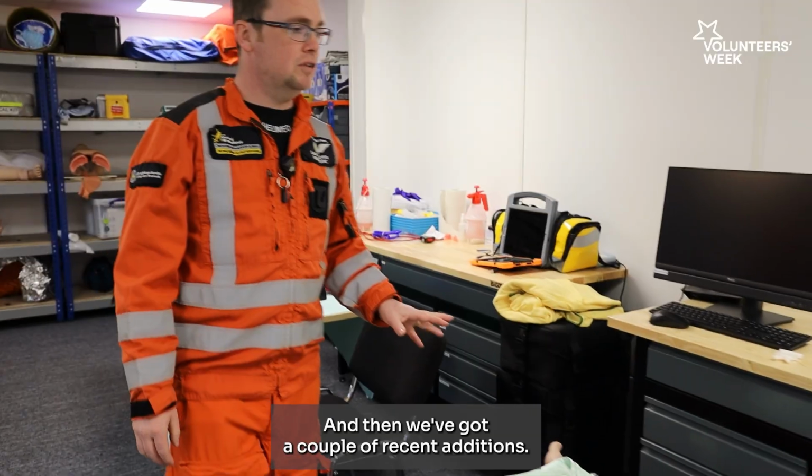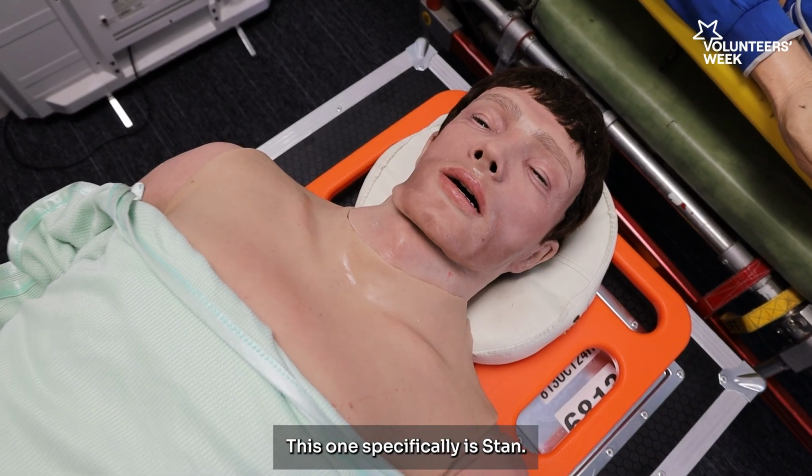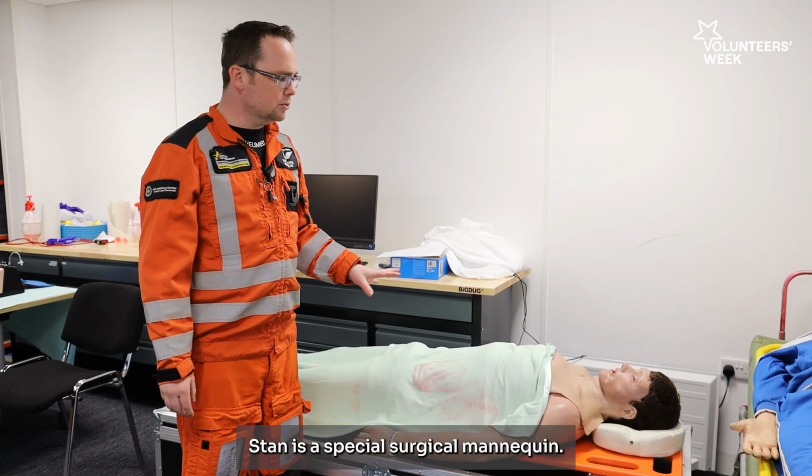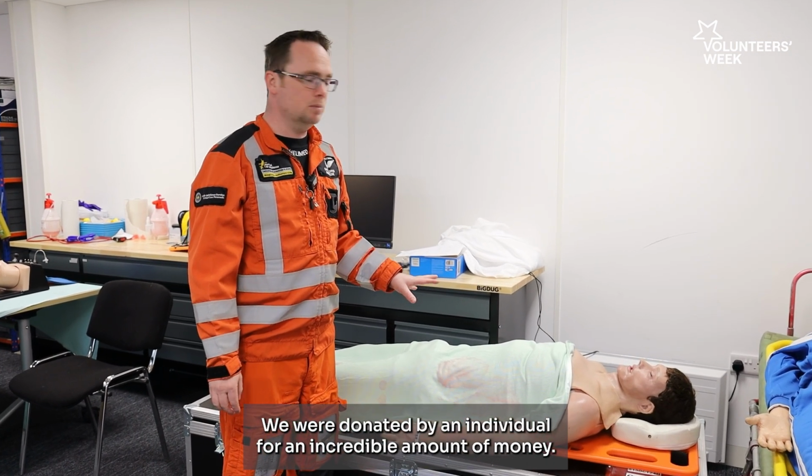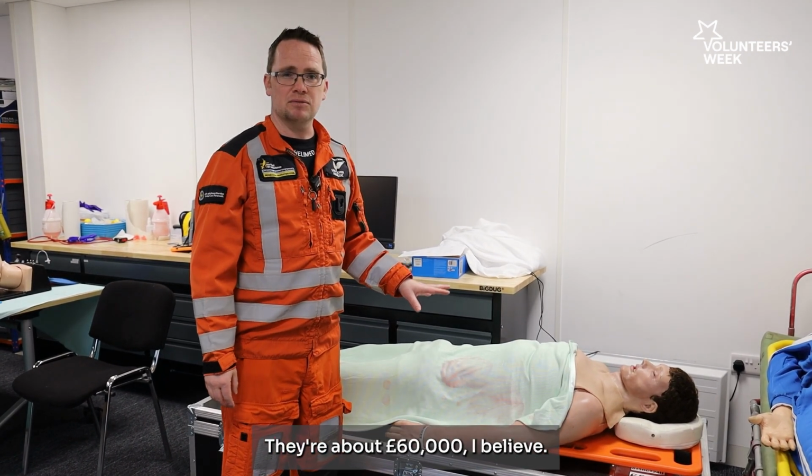And then we've got a couple of recent additions. This one specifically is Stan. Stan is a special surgical mannequin. We were donated him by an individual for an incredible amount of money. They're about £60,000, I believe.